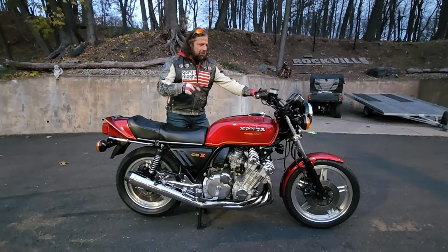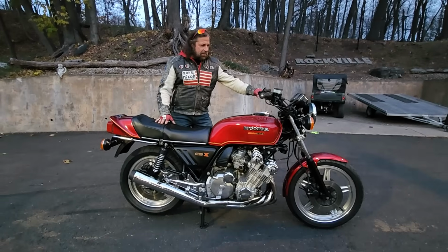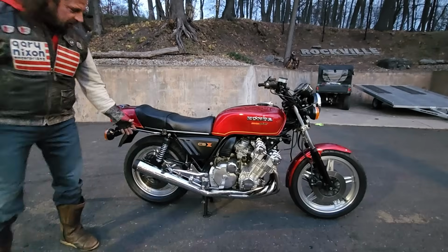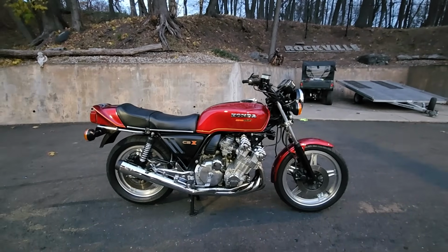This is the one that everybody wants. This is the Naked CBX, the '79, and it's a diamond. Everything that's been done to it that you'd want to do has been done. The DG exhaust sings a symphony better than Beethoven.